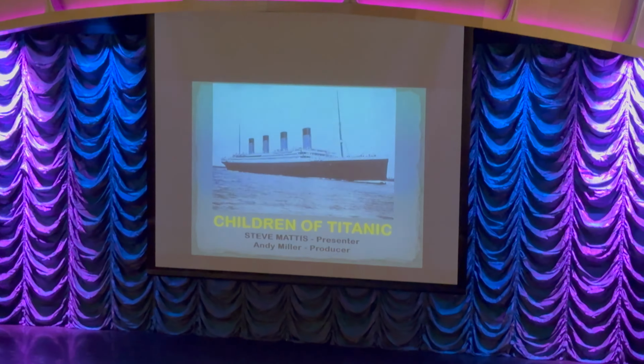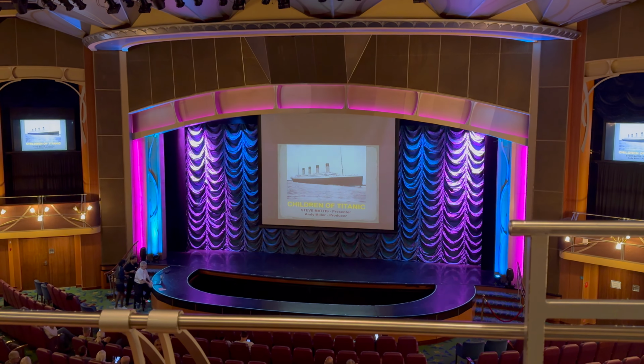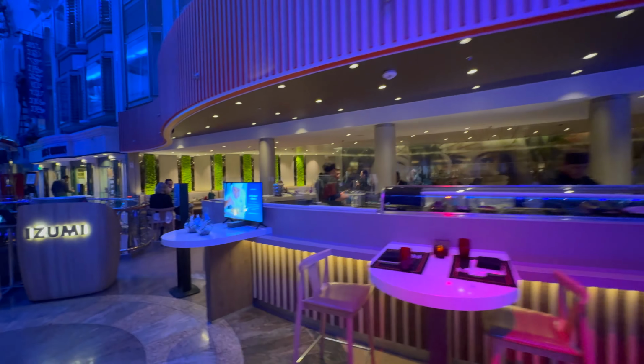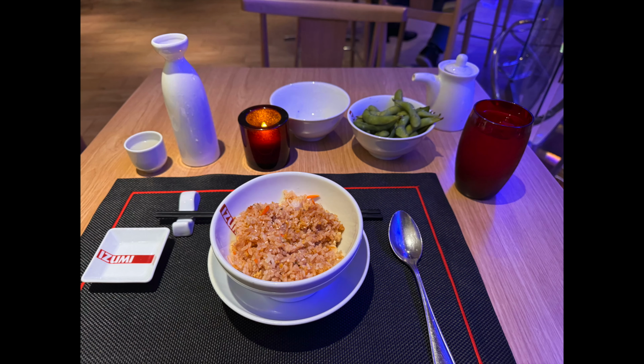One thing I do love about transatlantic cruises is there's a lot of lectures and a lot of educational opportunities on board. Check it out. And I'm going to check out Izumi. Like I mentioned earlier, I don't normally go to the specialty dining restaurant since I'm traveling solo, but this time I decided to splurge. And I'm glad I did.